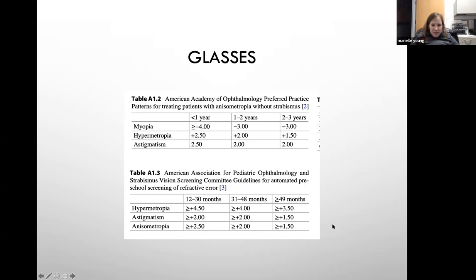And these are what they recommend. They put their set numbers on their vision screeners, but I find these to be pretty different, and sometimes much less than this. These 1-year-olds who come in with 2 diopters of astigmatism, so many kids have that. I think there's a thought that if you put them in glasses, maybe they won't naturally outgrow it. But at a year old, you don't even recommend glasses until there's 2.5 diopters of anisometropia.